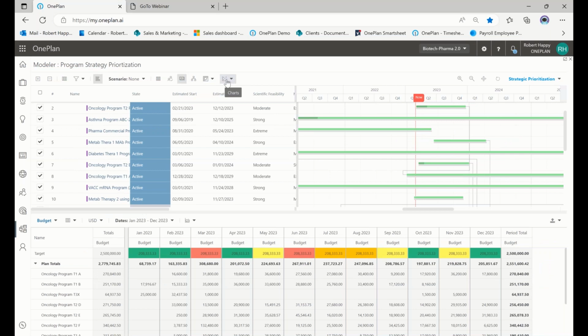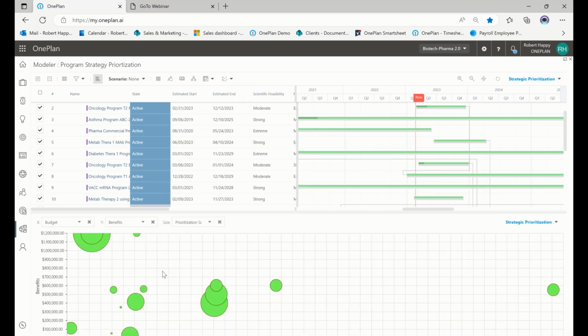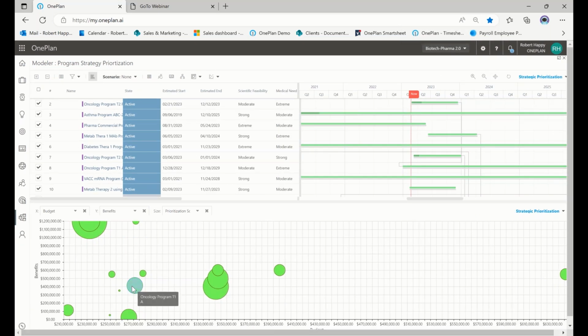And we even have the ability to do different kinds of charts. Like I can create a bubble chart to help with some of your strategic decision making. And maybe I want to look at my strategic prioritization. So here you can see the side part has our benefits, and the bottom part has our budget, and this bubble represents our prioritization score. For me, the prioritization score represents the strategic value, how it aligns strategically to our organization. So you can look at bubble charts and maybe help make some better decisions. Depends on how you like to visualize things. So all that flexibility is in here.